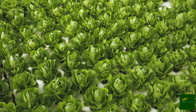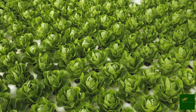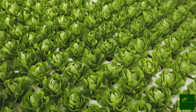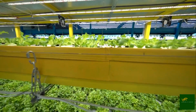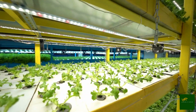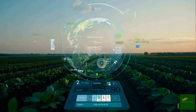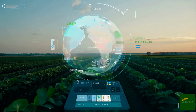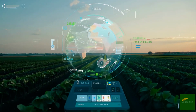What we're seeing today is just the beginning. The next wave of hydroponic innovation is already in motion. Artificial intelligence is being deployed to analyze plant health in real time, adjusting light intensity, nutrient flow, and humidity based on each crop's unique needs.